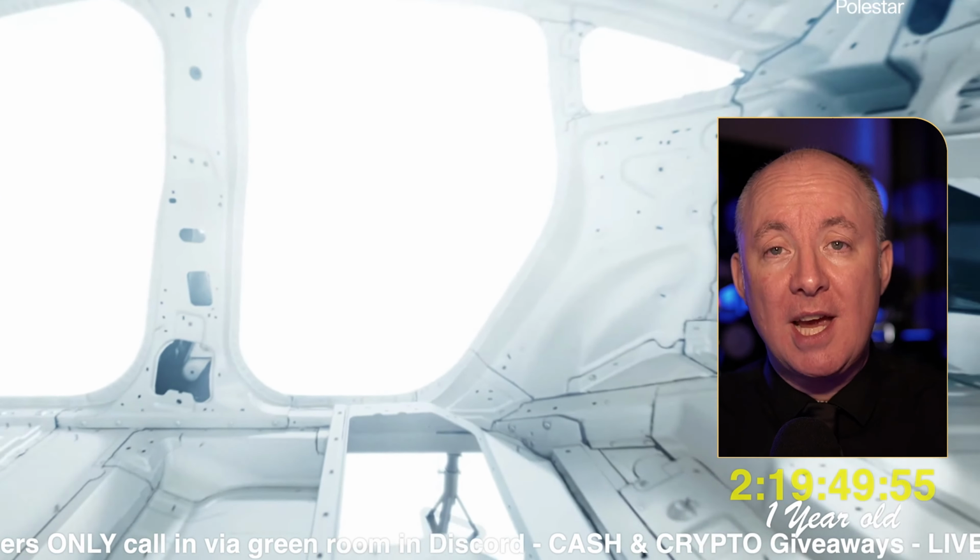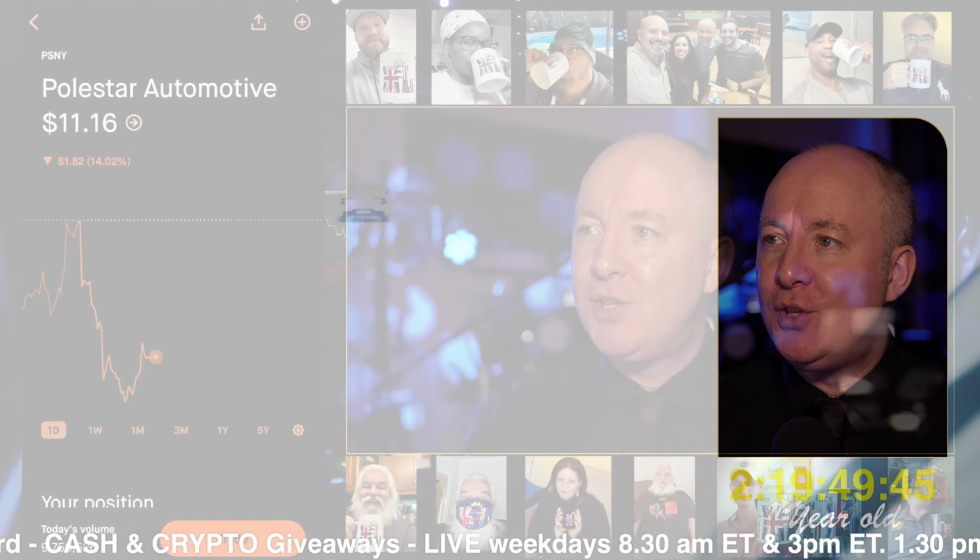Now, Polestar is an interesting EV. It's been around for a while. It's got good sales. It's got a good performance car. It looks good. I like it. Great performance. Very sort of Tesla-ish. Very expensive, but nevertheless, a good stock to be in.